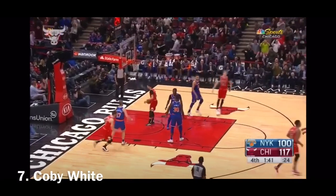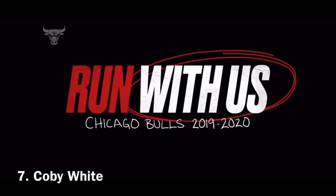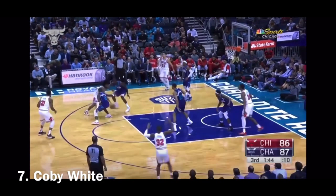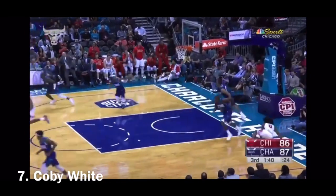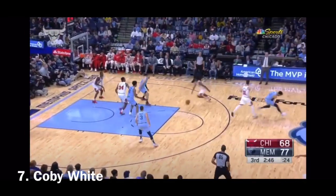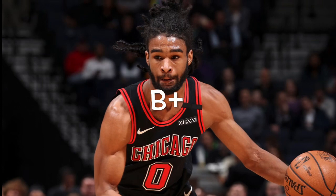Okay, now with the 7th overall pick in the draft, the Chicago Bulls drafted Coby White. Now, like Jarrett Culver, I know that Coby was balling right before the NBA shutdown, and if we base this grade on those games alone, he would easily be an A+. But we can't, so he's not that high. However, he was decent before the All-Star break, and he showed signs of being a very promising point guard. So given all these points, I think a B+ grade would be perfect for Coby. Now let's move on.